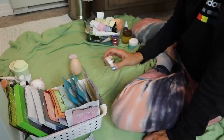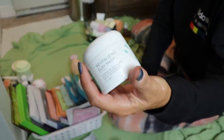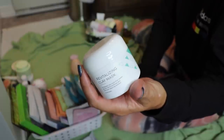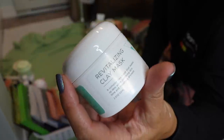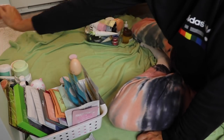I don't do a lip mask enough. Revitalizing Clay Mask from OFRA. It wasn't my favorite, I don't think. I really don't even remember how I felt about it. Can you guys see that? So I am going to get rid of it. Goodbye, my friend.